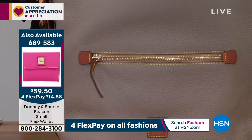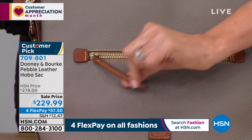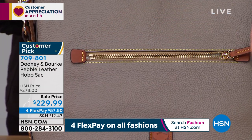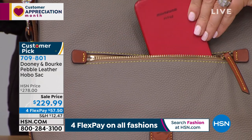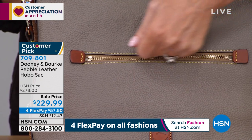But as soft and as supple as this leather is, this is a hobo that's got some nice structure to it too. It's not just puddling down to the ground. It really is an elevated, beautiful, stylish way, the perfect size. And you really can't go wrong with any of these colors that we have for you today.